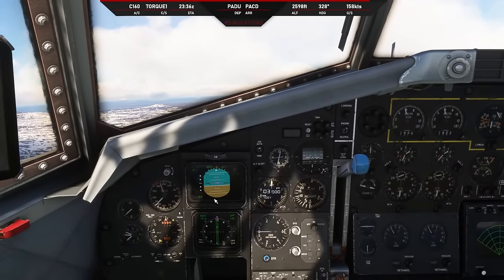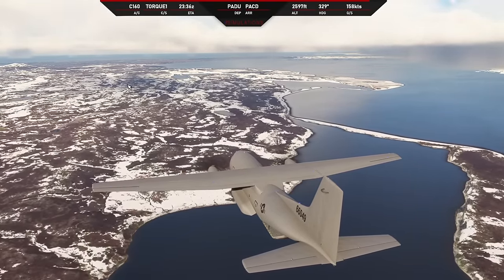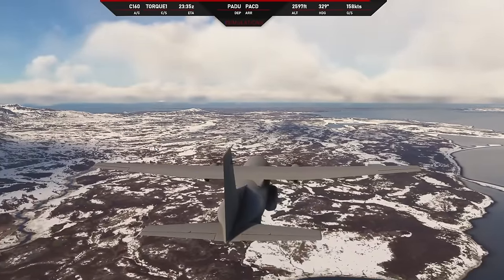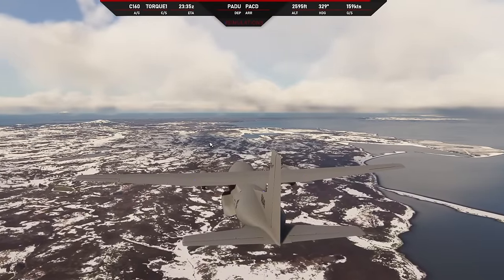13 miles, 10 miles to drop. So we want to drop it just past the airport. We're dropping it between the airport and the VOR. But we're pretty much right on.